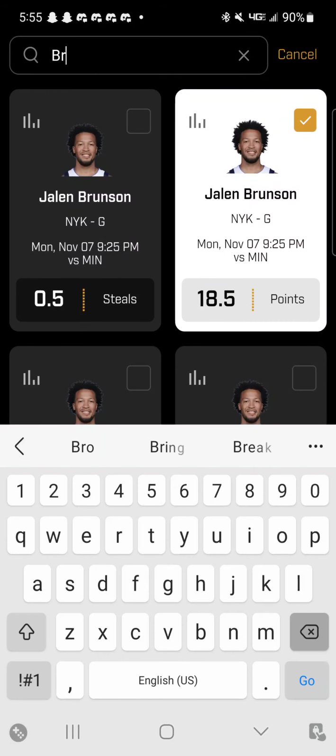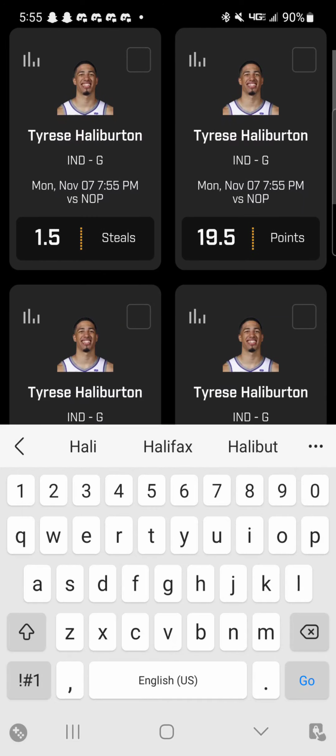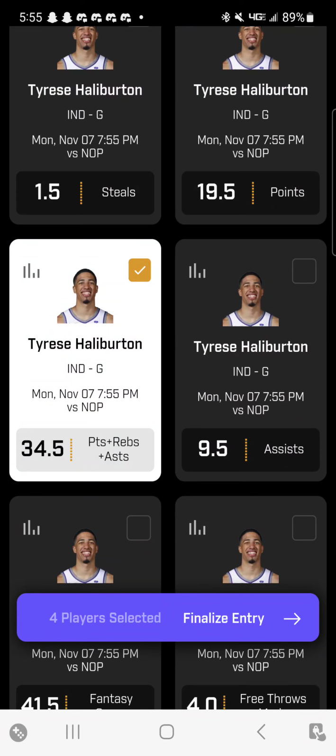Next up, we got Haliburton coming up. Haliburton is points, rebounds, and assists. We are going to go with his over, of course. Haliburton is one of my favorite plays of the day. Points, rebounds, assists, over. I might start throwing him on whenever some of these change when I don't like them.